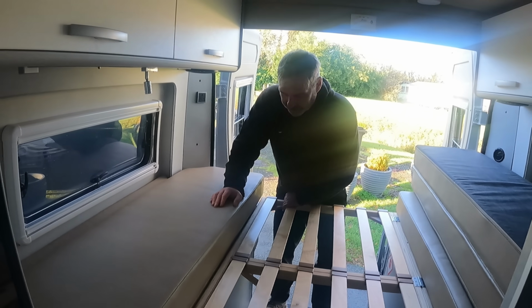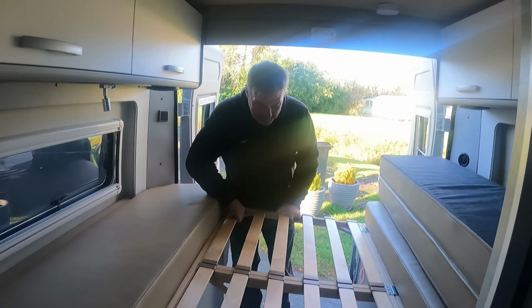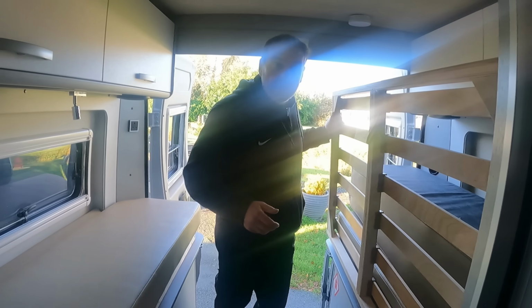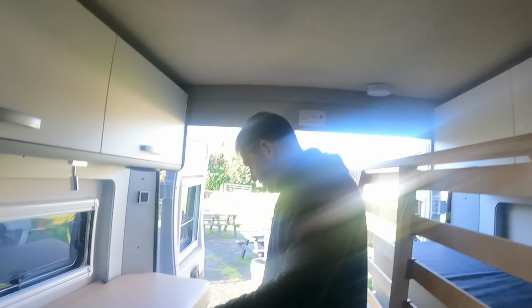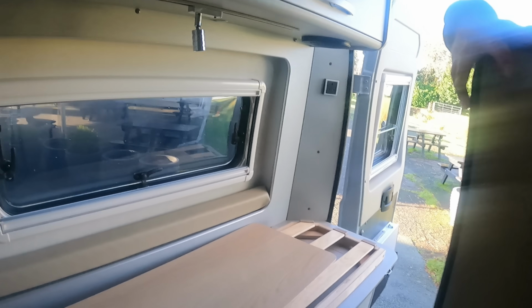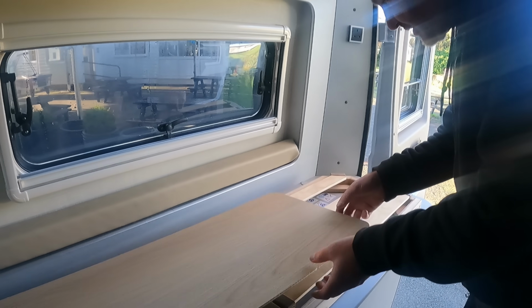This is new terminology, Kev. Yeah. See that? And we've got separation there as well. Yeah, I've got a bit of a curtain separation. Yeah, one thing we do here, let me just show you. Let me just put this down here. Just show you this.